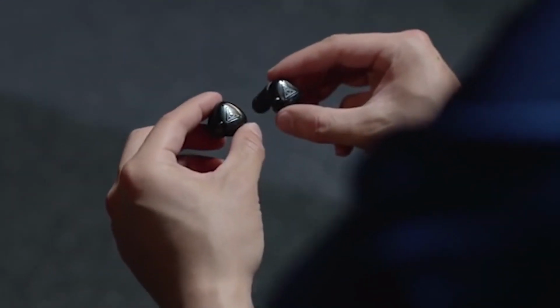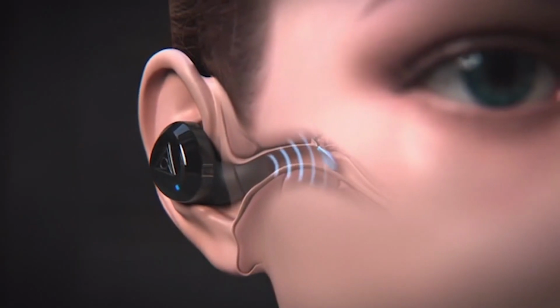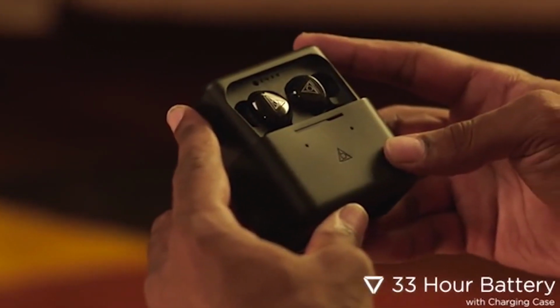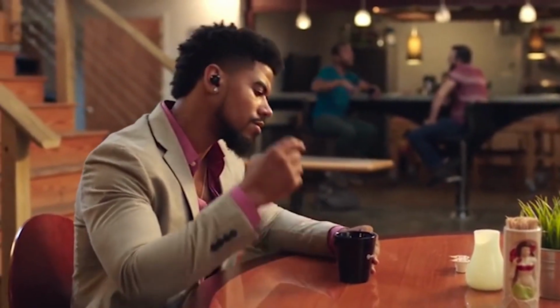According to the manufacturer, the battery life of Vive Fit headphones is 4.5 hours. The special carrying case allows you to transport and carry the headphones with you, while providing more than 33 hours of work. You can buy Vive Fit for $89.